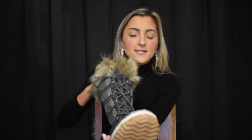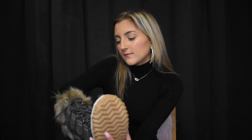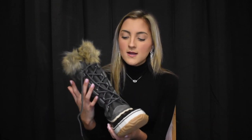These are so comfortable, and that's what I love about them. They have that same nice warm interior, and then this longer fur is only around the top, so your foot's not going to overheat while wearing these. I know a lot of people have questions that if they wear a shoe like this to walk to class, they worry that when they get to class their foot will be sweating. That's not the case. This fur is only at the top for fun decor.